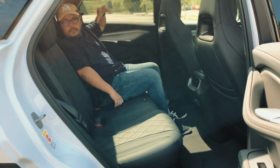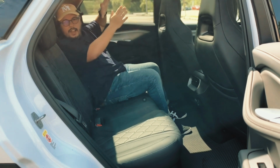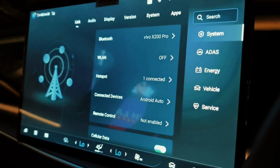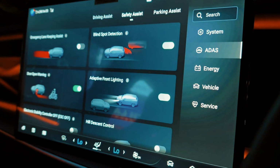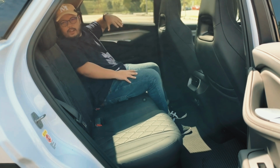9 airbags, full level 2 ADAS, adaptive cruise control, lane keeping assist, rear cross traffic alert, the works. And a nice touch here, the ADAS settings don't reset every time you switch the car off. If you customize your lane assist or following distance preference, they stay remembered, which is a small but important quality of life win that some other brands still don't get right.